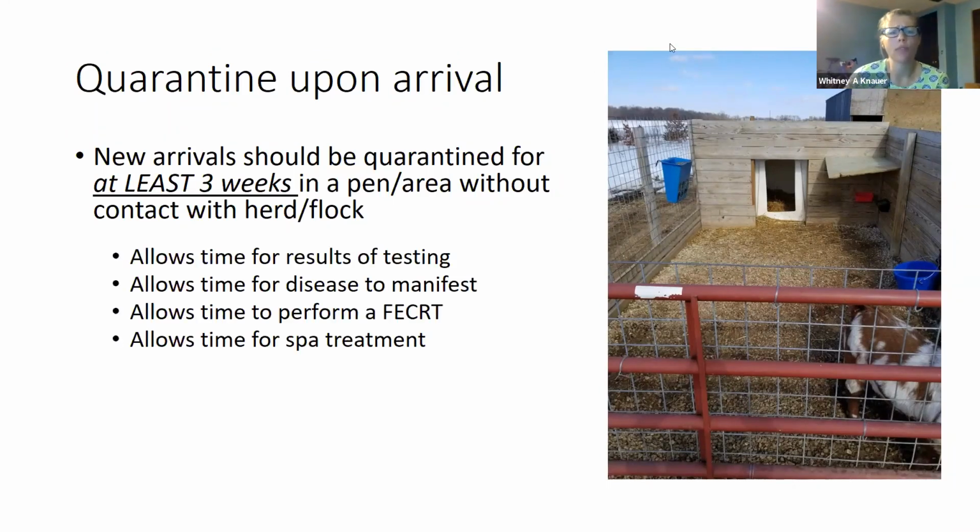Why do we consider this 3-week time period? Well, if you're going to test, you take a blood sample and send it off. Washington State has a panel, the small ruminant infectious disease panel, and you can test for CL, Johne's, and CAE or OPP. So it allows time for you to get that sample sent and get those results back. Shipping is stressful, so that 3-week period gives the animal time to develop a snotty nose, maybe develop ringworm, maybe develop foot rot, which maybe is optimistic, but it does give time if the animal is going to get sick. It also allows time to perform a fecal egg count reduction test.